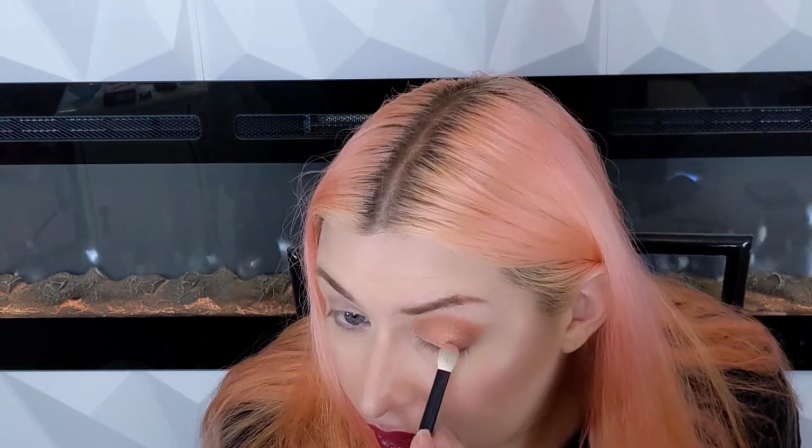And friendos, this is all without my brushes being wet. Isn't that just gorgeous? Very little fallout whatsoever. Then for my inner corner, I'll go in with Illusion. This shade right here. And with a dry brush, I'm just going back and diffusing it all out. Now I'm going to do the same thing on my other eye, and I will be right back to you guys.